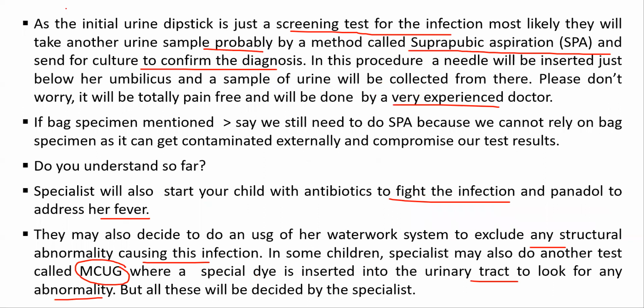Then you have to talk about it: any child less than 12 months needs suprapubic aspiration for confirmation of UTI. After 12 months, you don't need that. After 12 months, you can either get a clean catch urine, so that the parents can try to catch the urine while the child is urinating, or in the case of a 3 to 4 year old who can void on request, you can just do the MSU, which is the midstream urine. But for a child less than 12 months old, you have to send them to a hospital for suprapubic aspiration to confirm it.